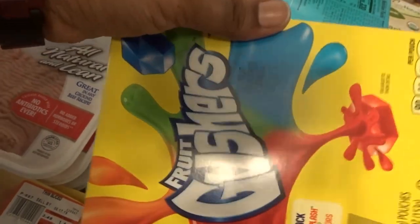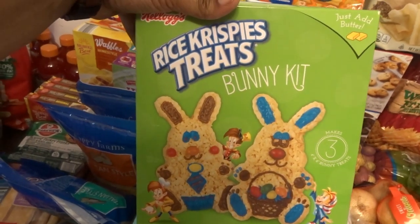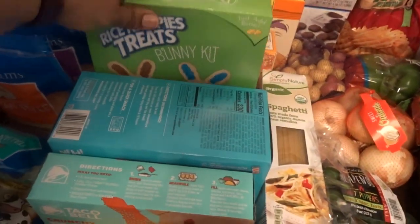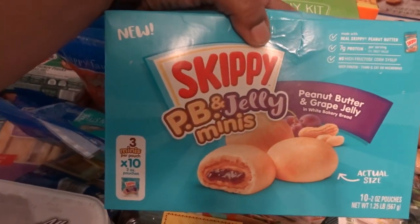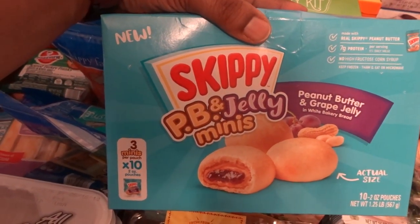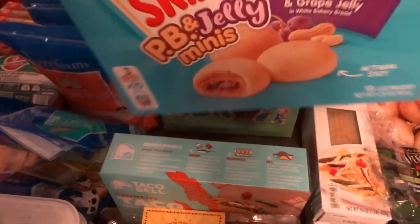Connor coaxed his way into these, so we have those. He also found this, which I thought was really cute. Just a little kit, something fun for him to do. What else? He also found these and he wanted to try it. I guess they're kind of like the Uncrustables, but he likes PB&J for lunch. So can we let him get those.